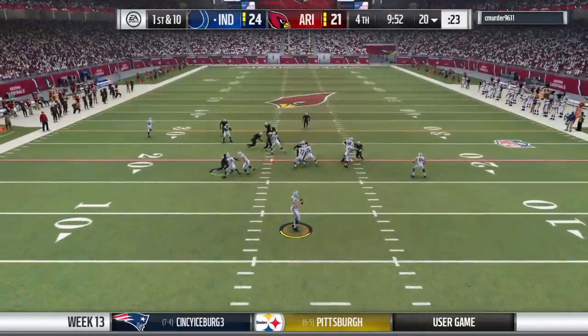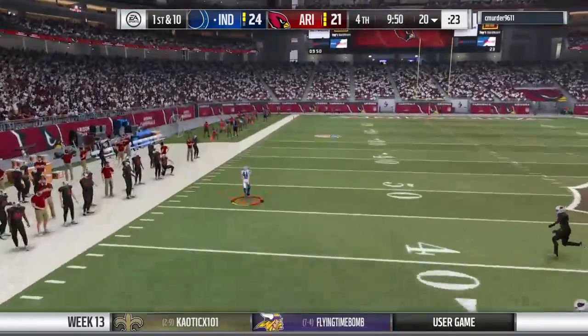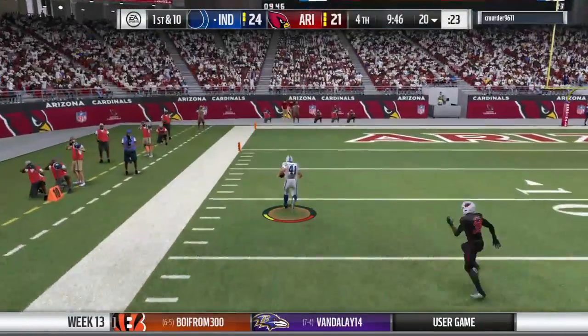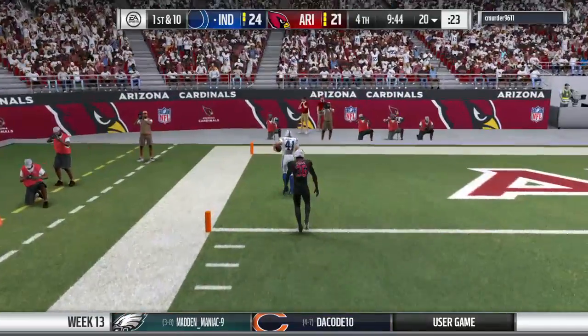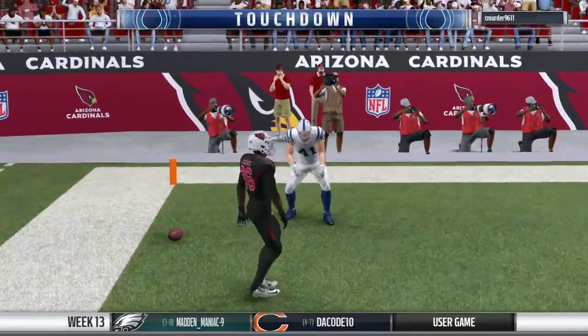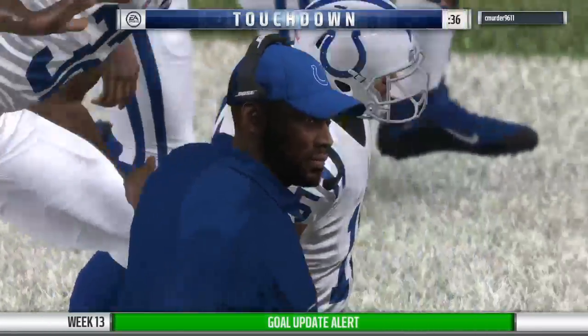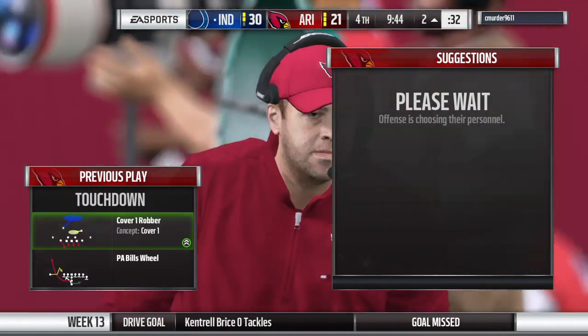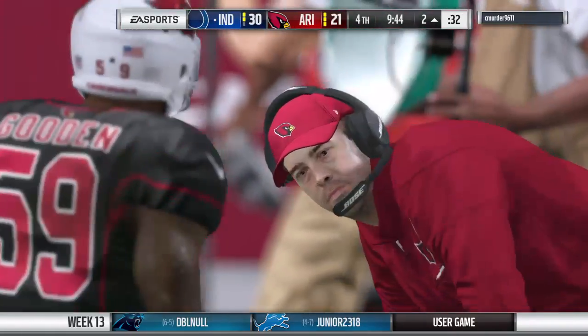We'll see. They go play action here on first down. He's got a man. It's his fullback. Past the 20. Touchdown, Indianapolis. It's the fullback. His first NFL reception goes for 6. And the Colts add on to their lead.